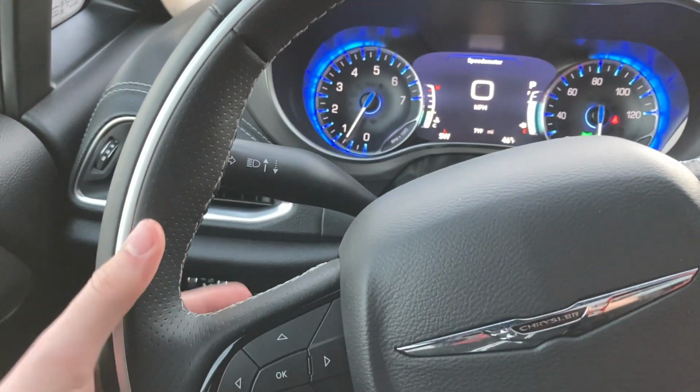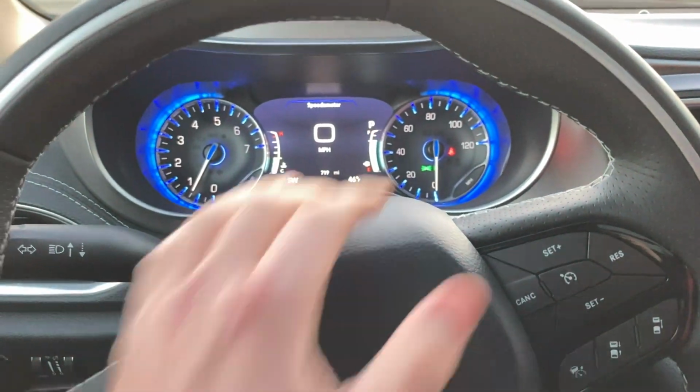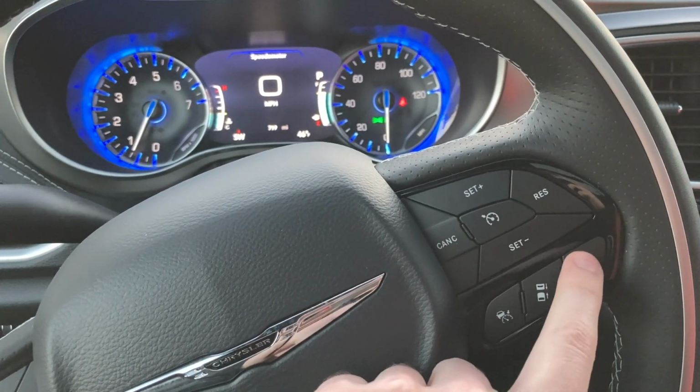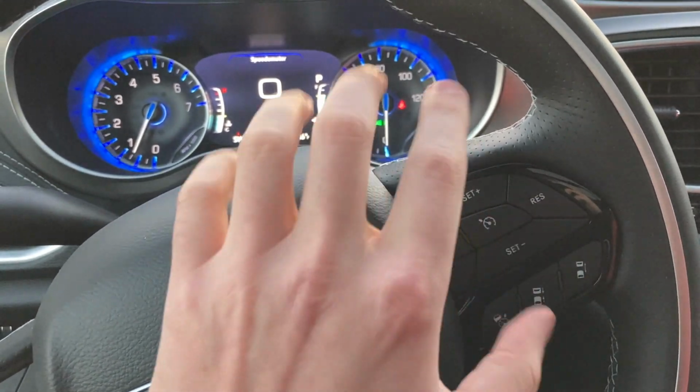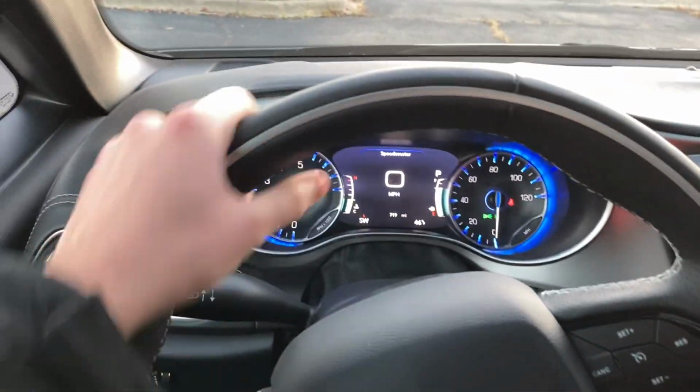You also have channel controls on the back of the steering wheel on the left, volume controls on the right, on the back of the steering wheel. And then you also have regular cruise control, and you also have adaptive cruise control, so you can choose whatever you like. So overall, it's got this nice heated steering wheel.